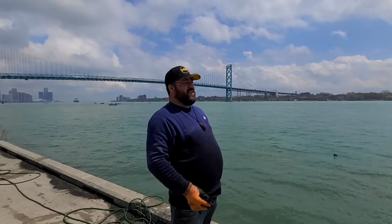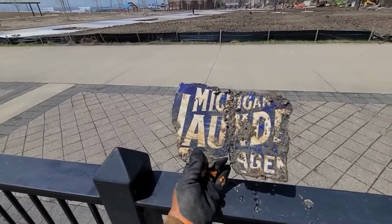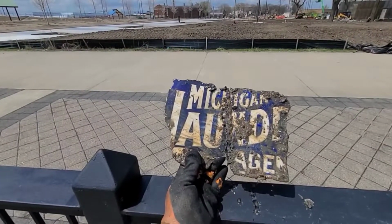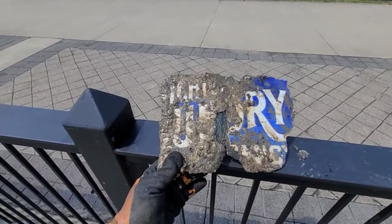That's what I was thinking, dude. We haven't found one all day. Sonya would have found one of these first throw, guaranteed. And Jason just found this Michigan Laundry Agency sign. That's pretty cool. We're gonna do some research and see how old this is. I'm willing to bet it's from the 50s or 60s. That side was in a little bit rougher shape, but the other side looks great.